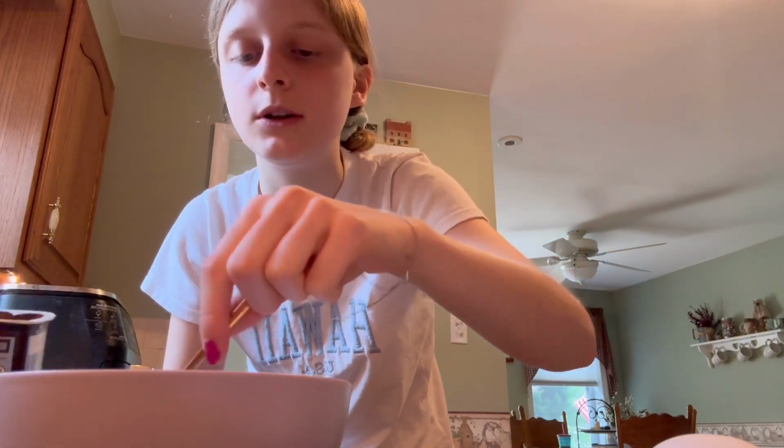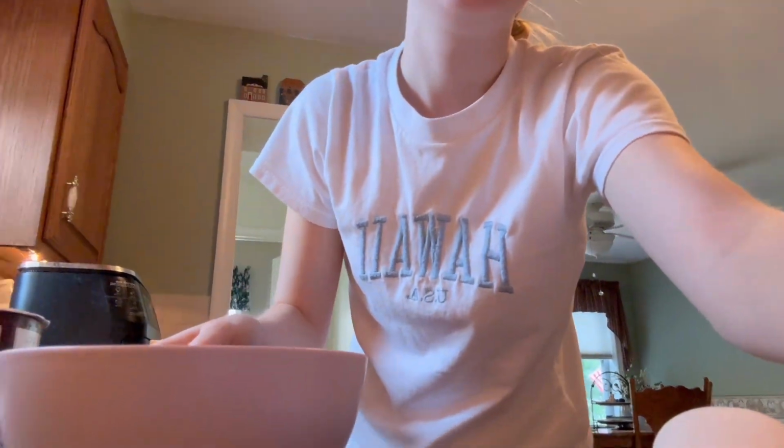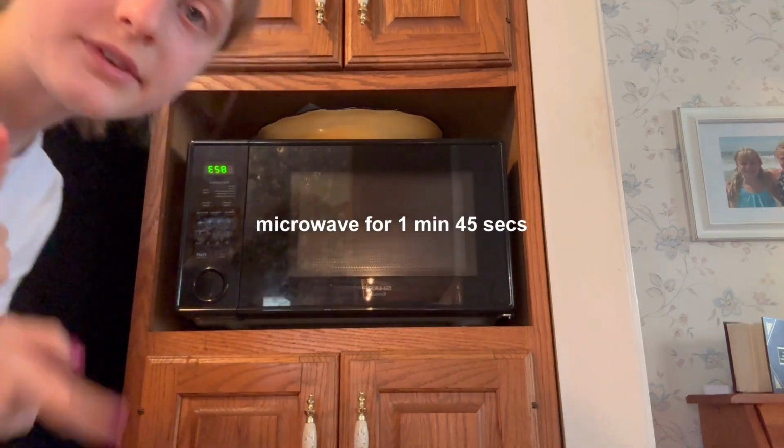You don't really need too much, probably like 1/2 tablespoon. You can add more if you want, but it's enough for me. I'm gonna pop that in the microwave for 1 minute and 45 seconds.